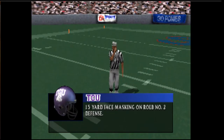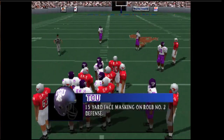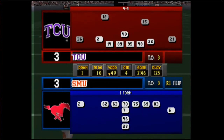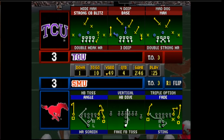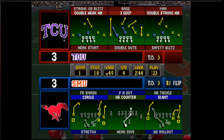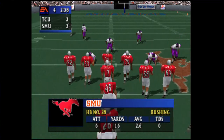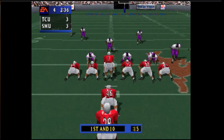Penalty marker on the field. Personal foul, face mask, defense. 15-yard penalty. Automatic first down. First and 10 at the 49-yard line.